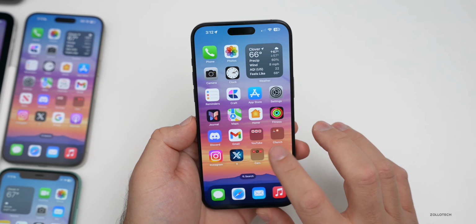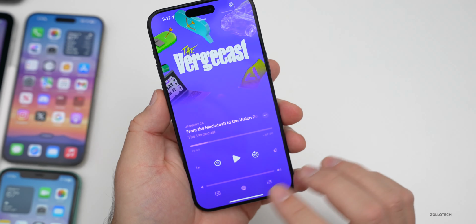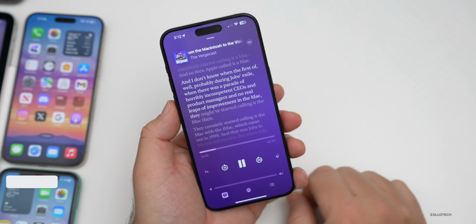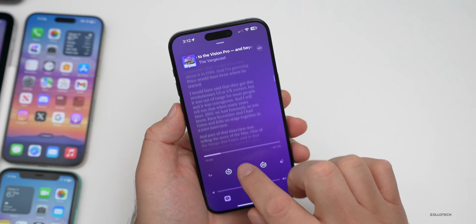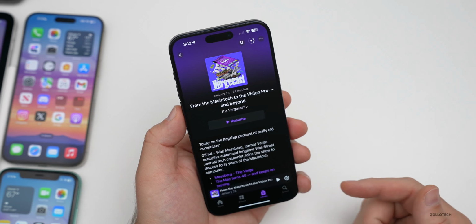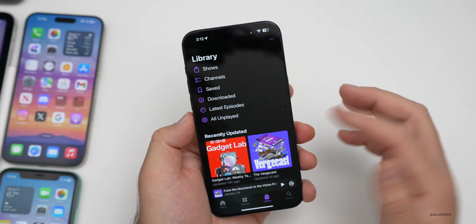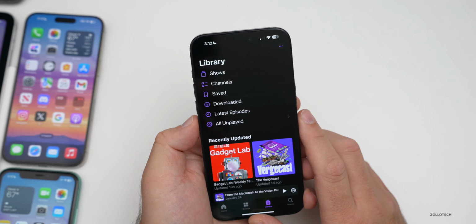Also, there's a pretty major update with Podcasts. Within Podcasts, we now have a transcription or lyric button, just like we do in Music. If I turn this down, here's the Vergecast, tap the button here, and you'll see it's actually reading it in real time as they're speaking. So it's a real-time transcription. You can search throughout it. And if we pause it, we'll bring that back down. We can tap right there and see more information. So they've added some different tap areas to get back to the regular information. That live transcription is something they just added without telling anyone. I think that's a great addition, and definitely something a lot of people will use.